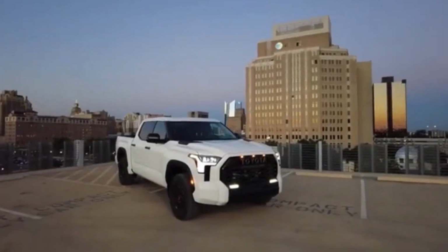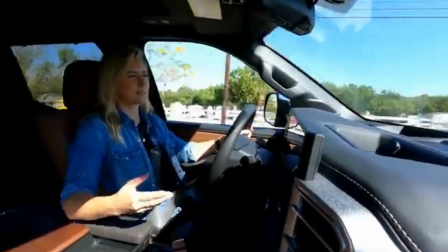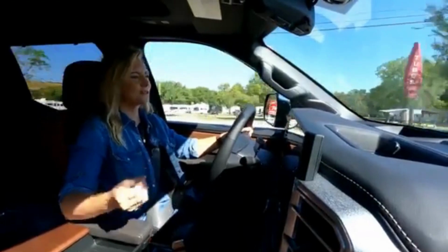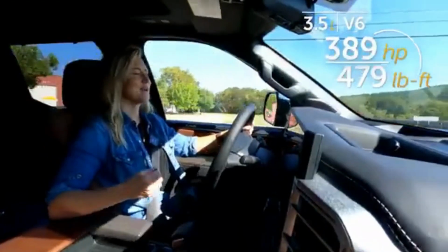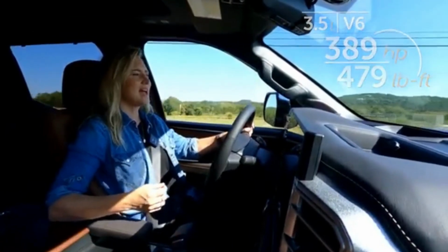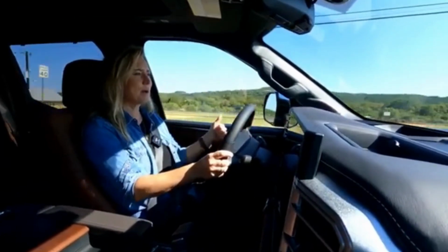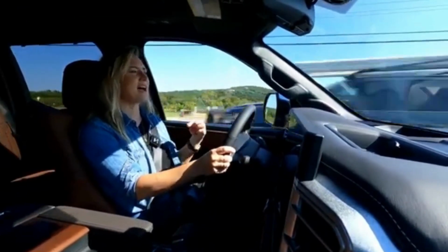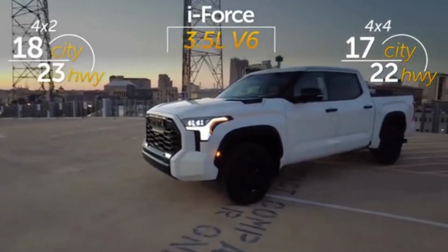So here are the basics. There's no more V8 in the Tundra. That is being replaced by two different engine options. The first is a 3.5-liter V6. It makes 389 horsepower, 479 pound-feet of torque, and that's the one that I'm driving right now. It is more powerful and more efficient than that outgoing V8. Toyota's fuel economy estimates bear the efficiency part out at least.